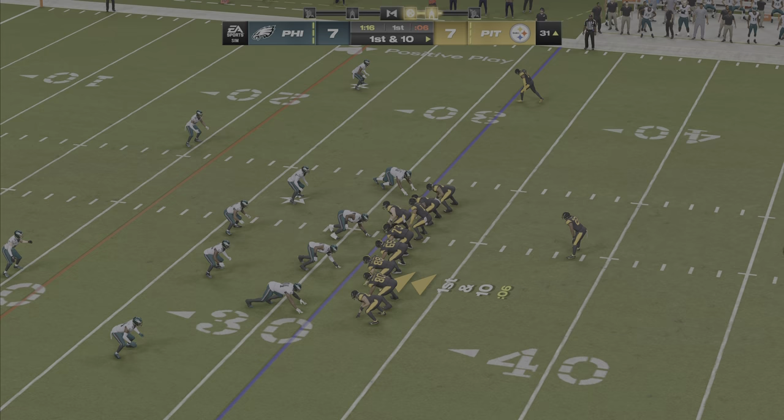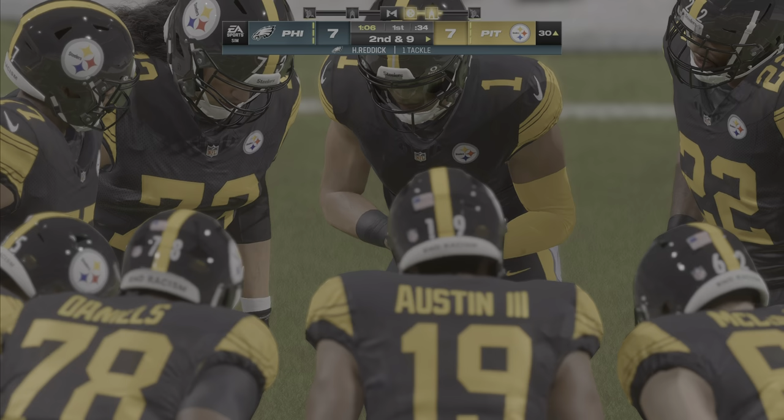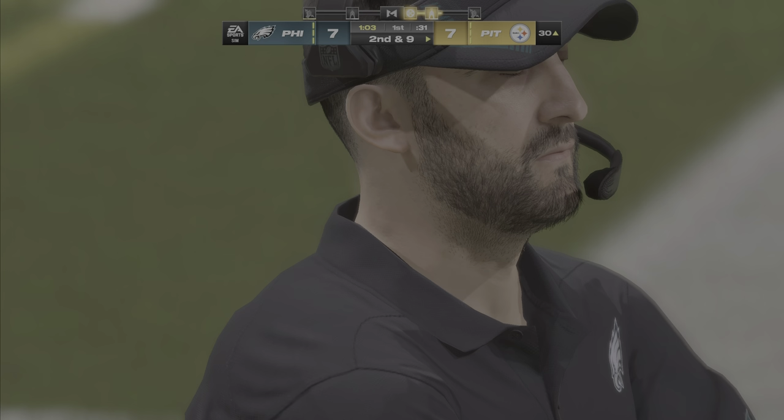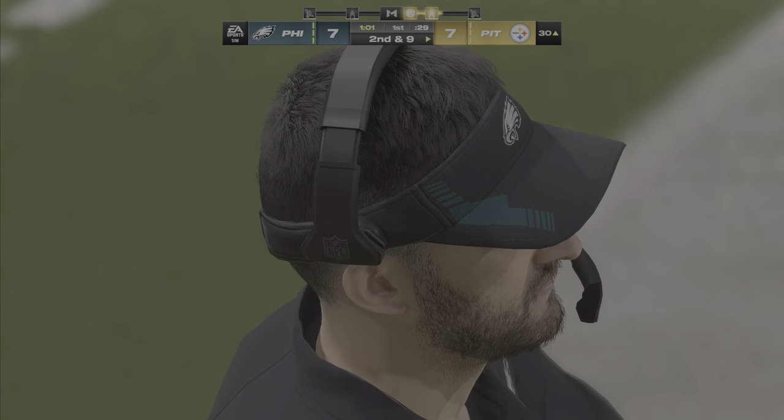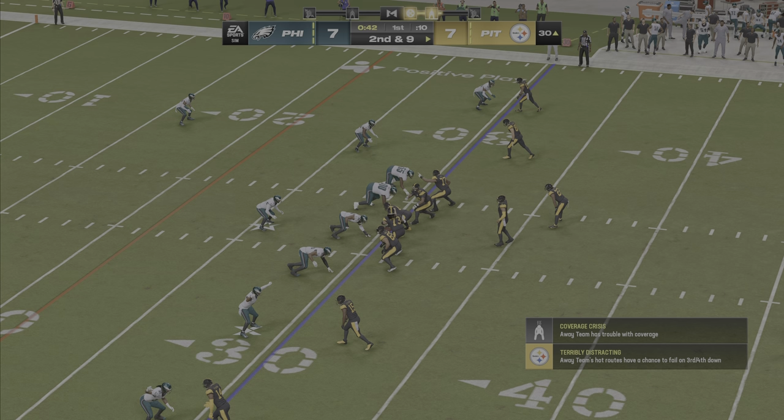Now a first down carry for Harris, and he's going to get this one down to the 30. Just a yard on the first down carry, so it's 2nd and 9. The passing game's been working quite well so far, but the running game's been a little bit of a struggle, and that's a surprise to me. Typically, when you can throw it, you've opened up lanes for your runners. Now 2nd and 9.